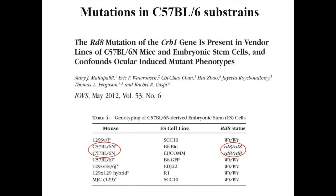The N substrain has this mutation, again a spontaneous passenger mutation, on the CRB gene that is producing a defect on the retina. Retinal degeneration 8 is the name of the mutation. Now we know the gene, but basically these mice have a phenotype on the retina, and this is also affecting, and this is very important, all the ES cells that are produced using the NIH substrain, which is very common from some of these UCOM consortiums. Like all of them use the NIH substrain.